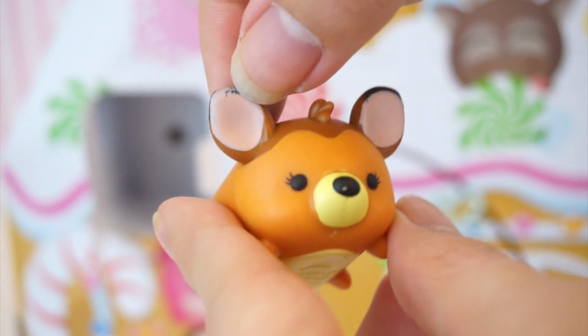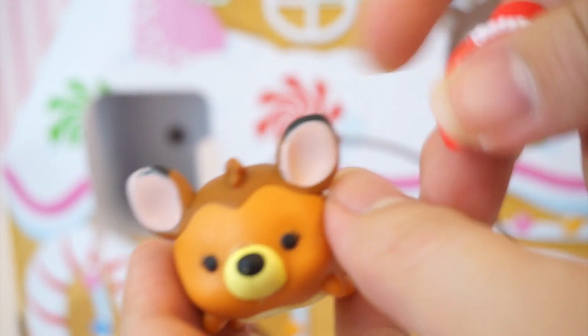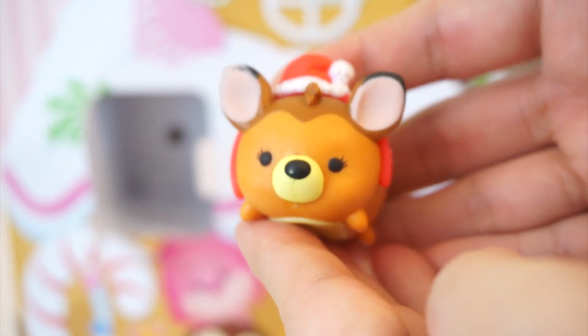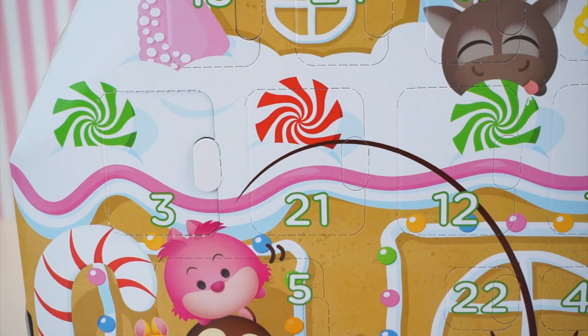these things out. The paint has chipped and smudged. A little disappointing, but still, he came with this really cute accessory, which is a Santa hat. So it goes around him like so. He's so cute though. Day four.